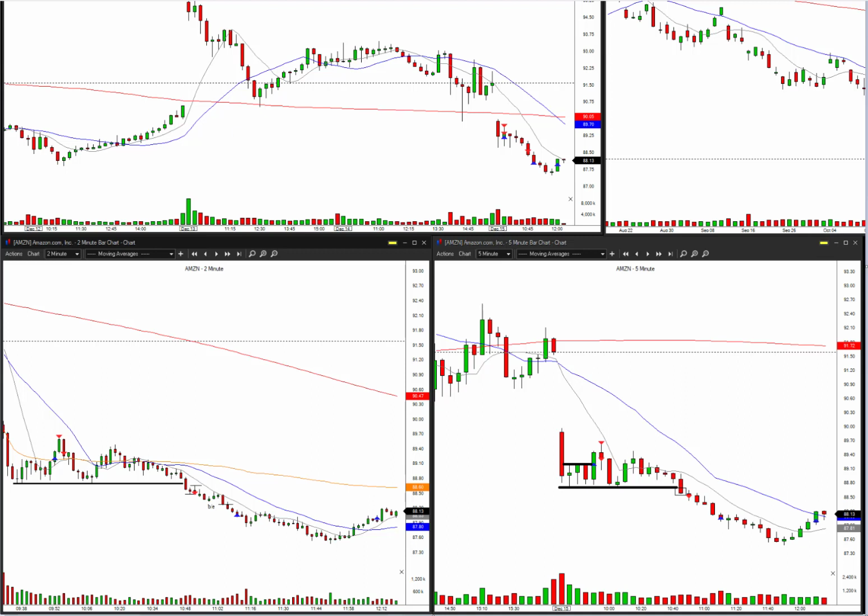It had one near contact right here, so you can see that the 20 is irrelevant. The 8 is in charge. Instead of doing the break of the 8, I kept my stop at the pivot and got out above the pivot, which really should have been above this bar. That's really where my stop should have been, a break of the 8, since Amazon is obeying the 8. Focus on which moving average the stock is obeying. In this case it was the 8.